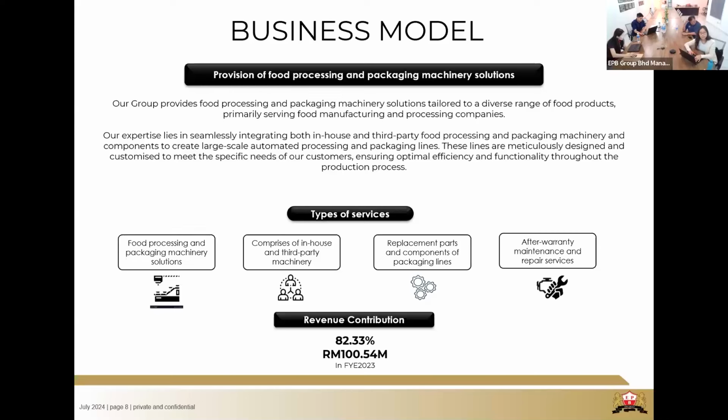This particular business segment is comprised of four different parts. The first one being the actual machinery itself. The second being the integration of in-house and third-party machineries. The third being the replacement of parts, in terms of spare parts or anything else. And the last one being the after-sales service, warranty, and repairs. This particular revenue contribution makes up 82.33% of our revenue, which is the equivalent of 100.54 million.